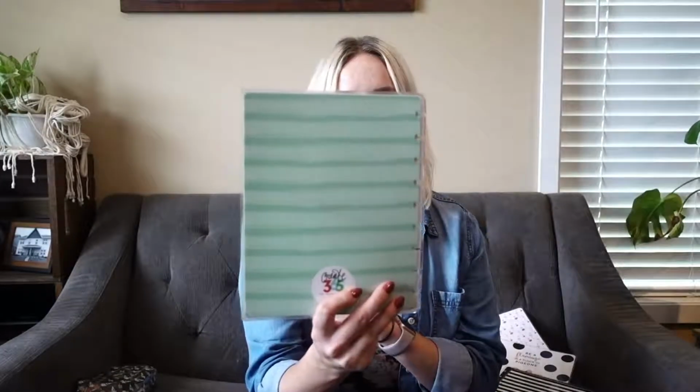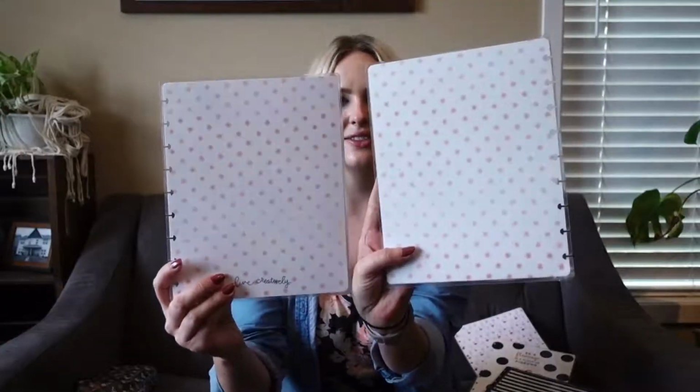It says "You are amazing." And then the back was just green stripes, and then on the inside it had like little pink asterisk kind of things. I enjoyed the cover of this, but it did start to come apart a little bit. So like at the bottom, they started to like separate, and I was afraid that it was just gonna fall apart. And so I did end up buying a replacement cover pack.